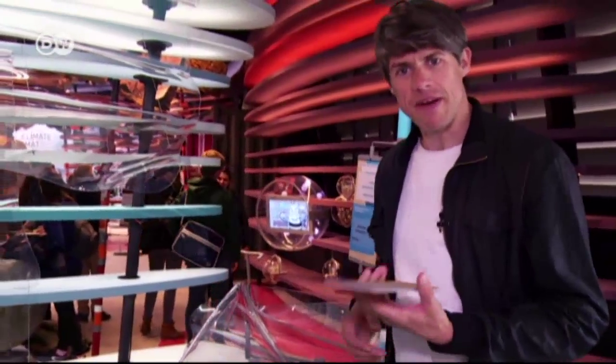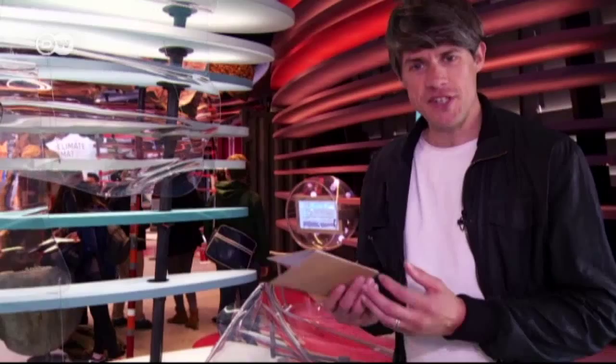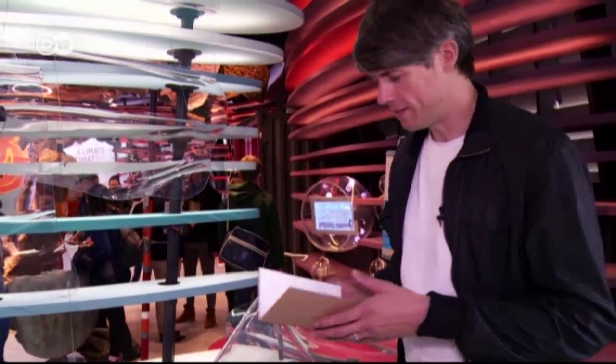So I'm pretty impressed by this seed board, actually, because it's just a piece of paper, but it works really, really well.